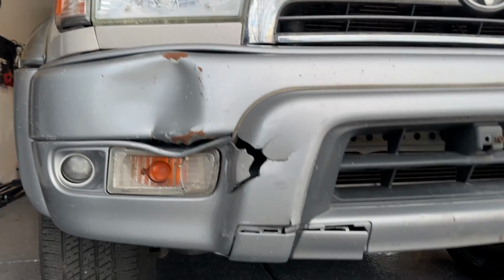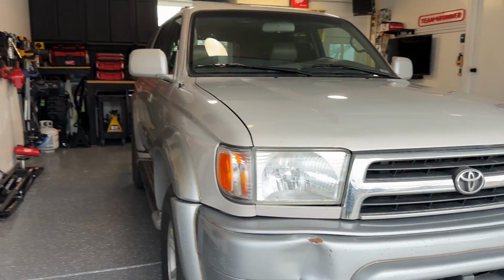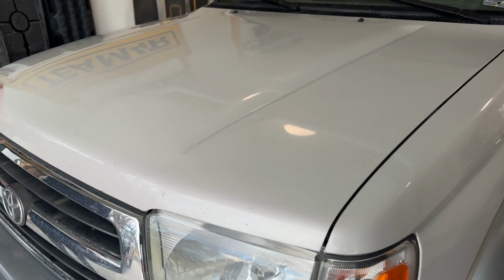But thankfully, zero damage underneath. Other than that, this truck has no hail. There's a couple little dents, which you can hardly see on video.